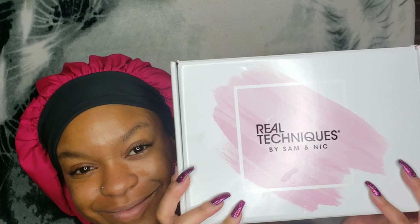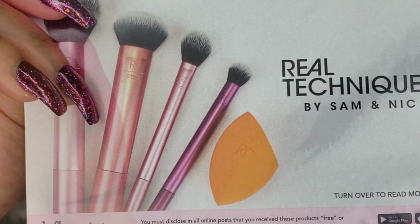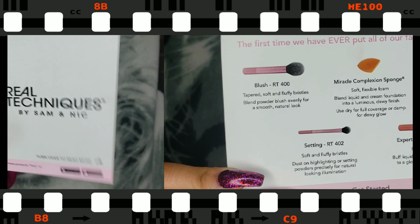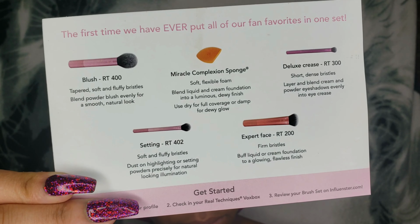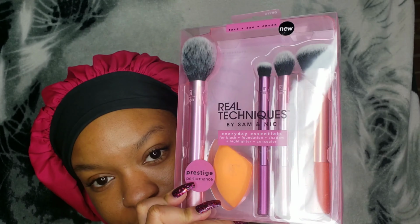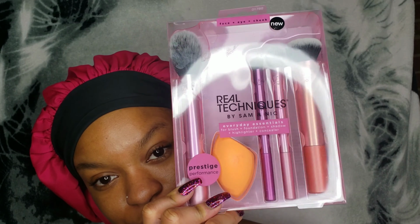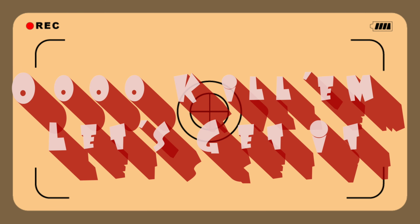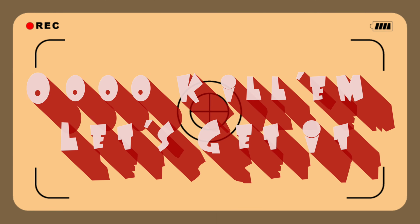Thank you once again to Influenster as well as Real Techniques for providing these brushes to create this look today. Inside of the box, they provided a brochure introducing the brushes, as well as a box of, 1, 2, 3, 4, 5 brushes and one sponge. Actually, 4 brushes and one sponge, which we're going to use to create this look today.